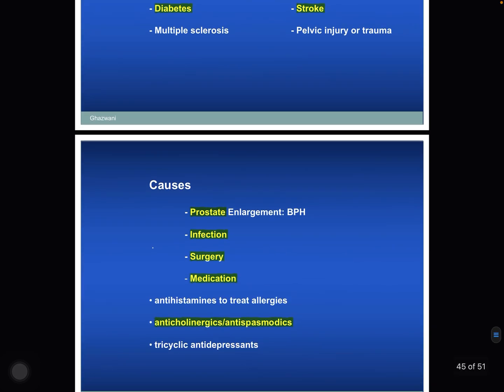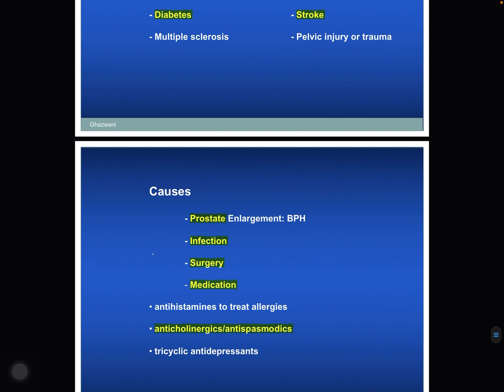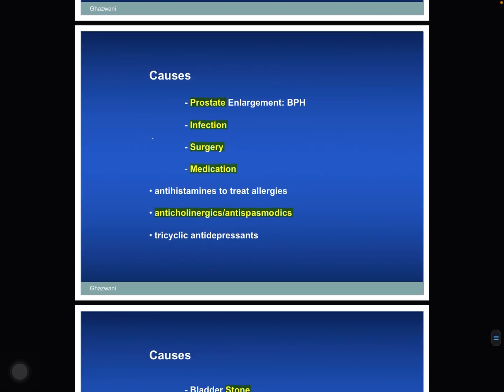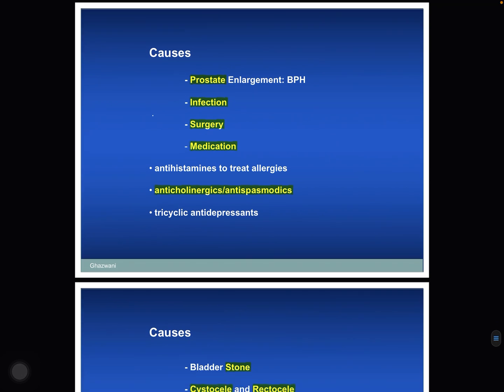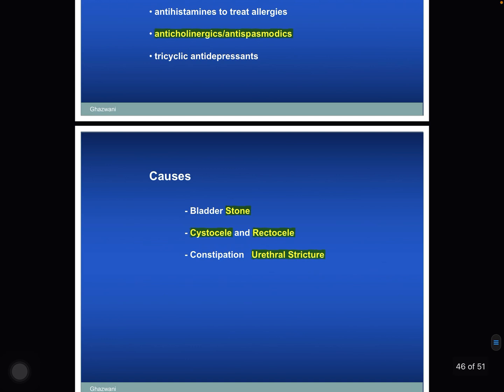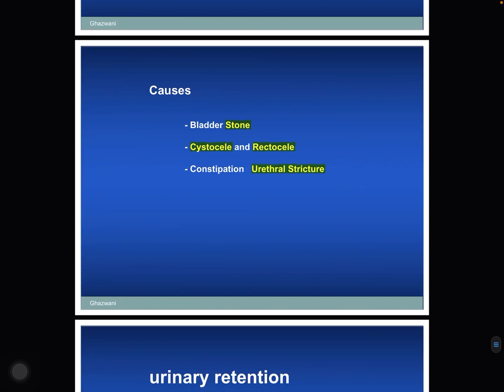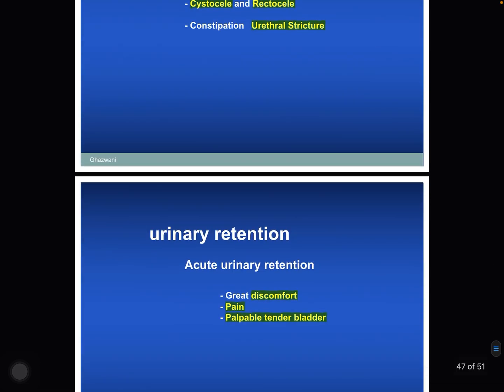Another cause is benign prostatic hyperplasia, a very common disease among the elderly, where the prostate will be enlarged and block the urethra, leading to inability to urinate. Infection and surgery, and medications such as antihistamines and anticholinergics could lead to this. Other causes might be bladder stones, cystocele or rectocele, constipation, or urethral strictures.